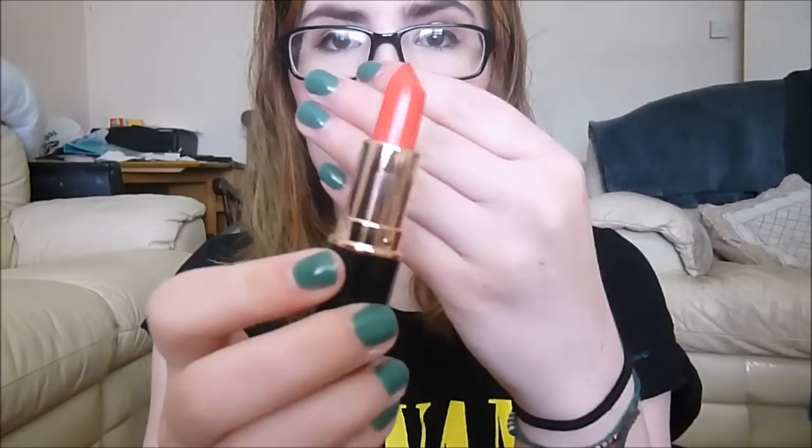Okay, I'm going to stop for a minute and do some lip butter action. This is awesome for removing the bulk of a stain. Now we have the reds. First I have Not in Love, which is a very bright red.